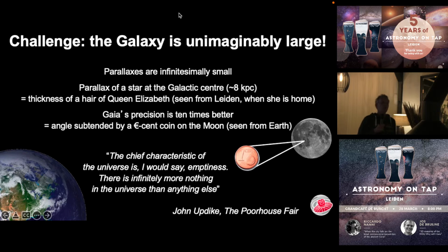And the real story here is that the galaxy is large and space is large, and there's a lot of nothing between stars. One of the nice quotes I have from John Updike is that the chief characteristic of the universe is emptiness. There's infinitely more nothing in the universe than anything else. So the distance between stars is huge, and these parallax angles are really, really tiny.